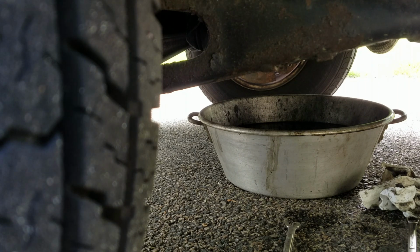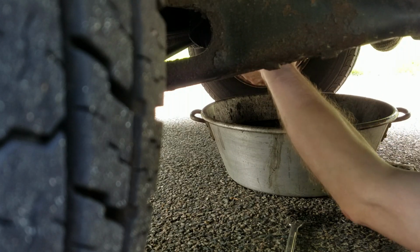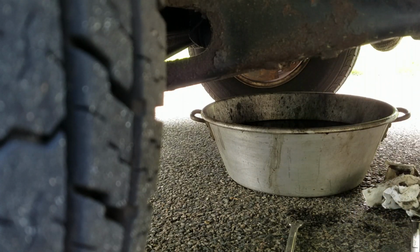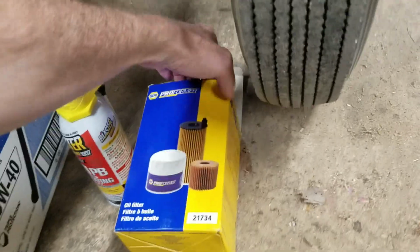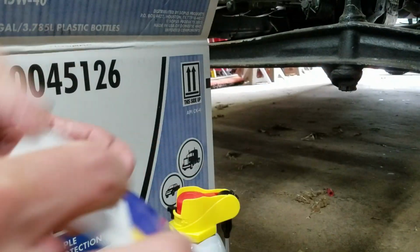While I'm down here, 1742, 6 inches long. I think he gave me the wrong oil filter too. 742. Let's go check it out. 742. Jesus fucking Christ. This is how my day's gonna go? That does not look like the same oil filter to me. It was longer than my hand. I don't know about this guy.